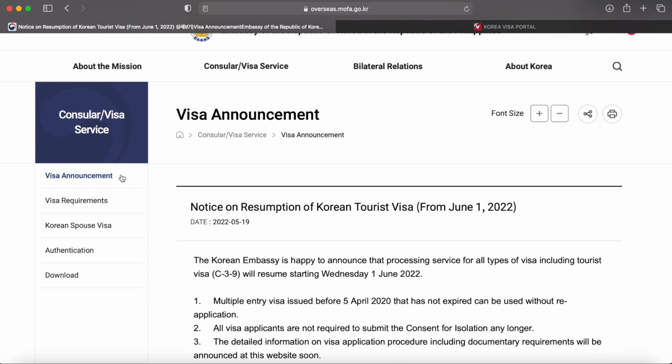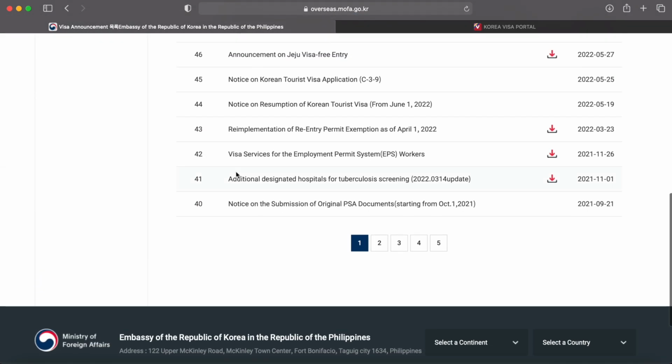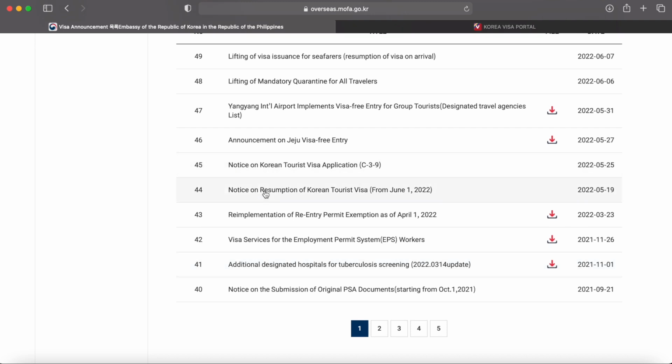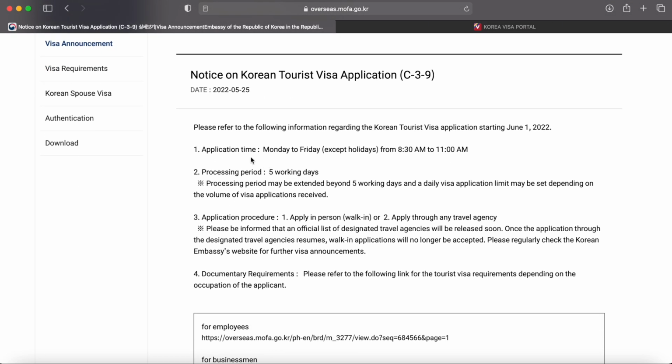Another thing to check here is the processing, or the requirements, but let's go to the announcement again. We can scroll down. Earlier we checked the notice on resumption. Next we check the notice on Korean tourist visa application, which is specifically for tourist visa applications. Here you can see the guidelines. The application time is Monday to Friday, except holidays, from 8:30 a.m. to 11 a.m. I think it's 9 a.m., because when I got there, they started accepting at 9 a.m., or maybe I was late. I came there around 9 a.m., and there were a lot of people waiting in the queue.